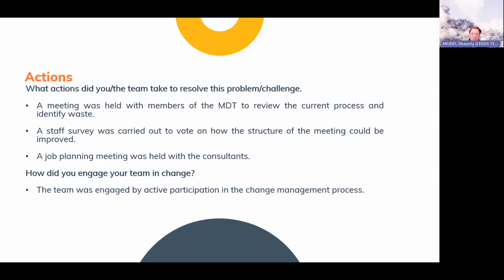So the actions taken to resolve this problem were that a meeting was held with all the members of the MDT to review what the current process was and to identify the waste that we felt was currently going on. A staff survey was sent out digitally to see how the structure of the meeting could be changed and improved moving forward. And I also held a job planning meeting with those consultants just to see if we could identify a space within their clinical time to attend the meetings. I did find that the team was really engaged in the change.